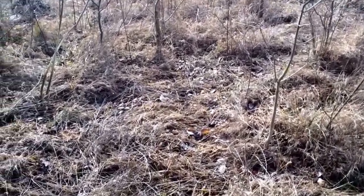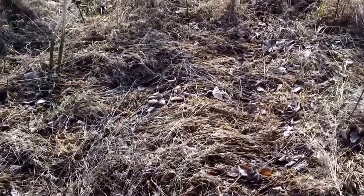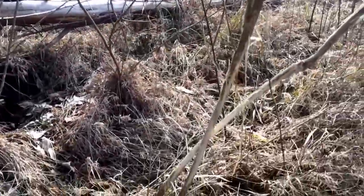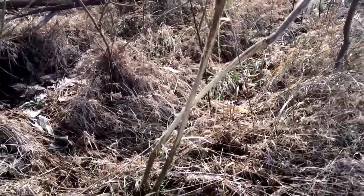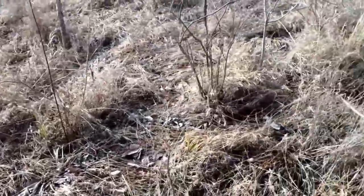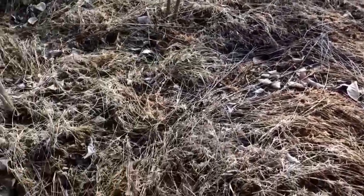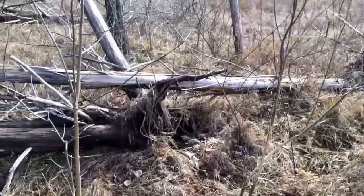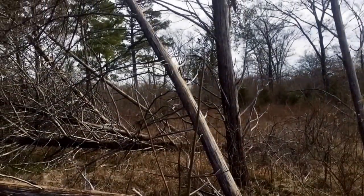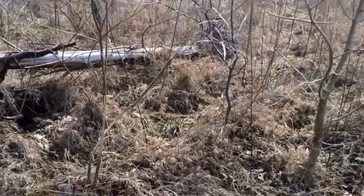I don't know if you can see this, but I've got a buck bed right there. You can see the rub at the back of it. Just a single, nothing else in the bed itself. But it's a pretty decent area. It's got these blow-down cedars behind him that would be upwind for our typical prevailing wind.